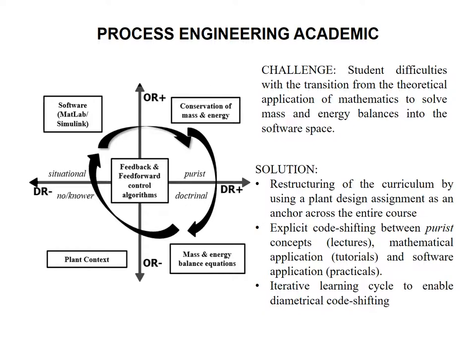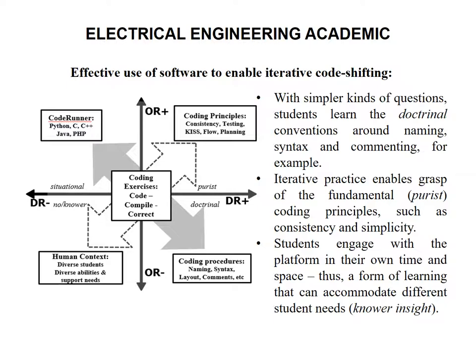Similarly, in an electrical engineering course, the educator teaches programming and wanted to encourage more consistent practice for the students. The use of a platform such as Code Runner, in our case, is ideal because it enables code shifting between all four quadrants. With simpler kinds of questions, the students learn the doctrinal conventions around naming, syntax, and commenting, for example. The iterative practice itself enables grasp of the fundamental purist, in other words, coding principles, such as consistency and simplicity, and bearing the end user in mind, for example.